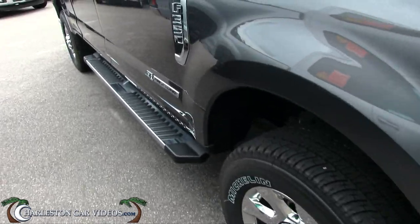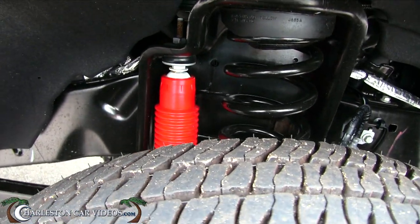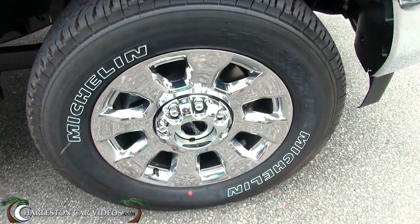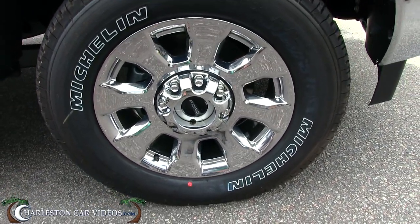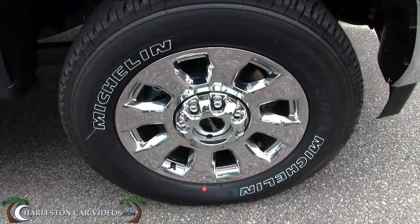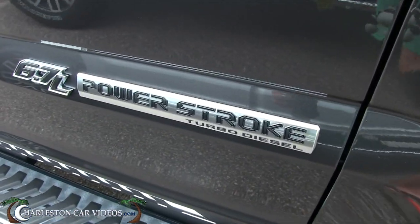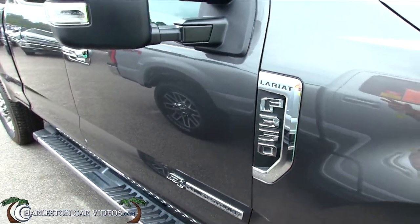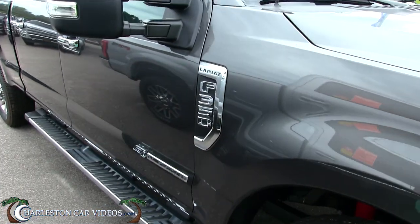We've got a nice suspension going on right up under here, as you can see, with those bright red shocks and those big black springs. And then you do have your Michelin tires, the LTX ATs, a 275/65 series tire with a 20-inch chrome wheel, which looks good. Then you got the chrome boards going down the sides there, and the massive Power Stroke turbo diesel, 6.7 liter under the hood. Ford does a lot of cool stuff when they put the logos and things on the truck, so you can know exactly what's going on.